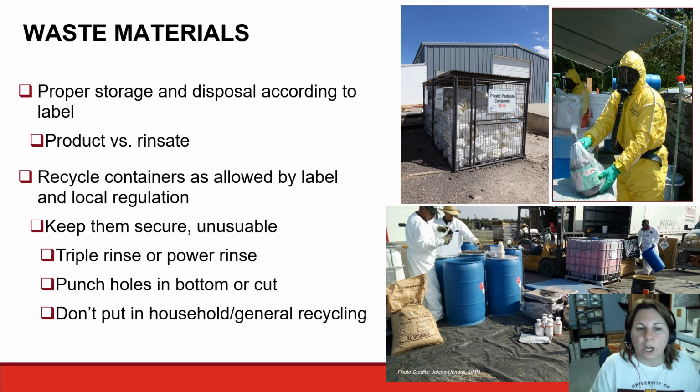Waste materials, what do you do with them? You have to dispose of them and store them properly according to the label. We do have recycling programs. You'll have to look at the MDA site for more information there if they're allowed to be recycled. In any case, you do have to triple rinse or power rinse them before disposal, and you must keep them secure and out of commission until they reach their final destination.